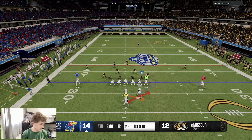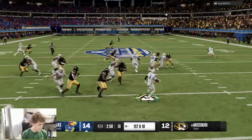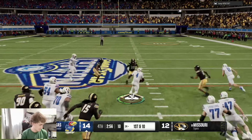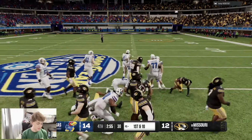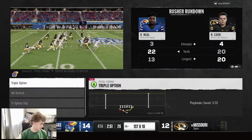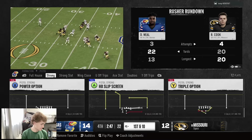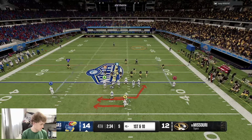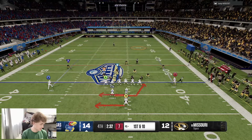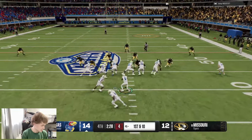Because he's stacking the box, I'm going to try and run the stretch to the outside. So that's a really good run. If he's really stacking the box, trying to kill that triple option, you can run the stretch and have a lot of success with it. Also, the stack box could help with this. Now, I don't want to run the ball to the other side, so I'm going to try and pitch this regardless.